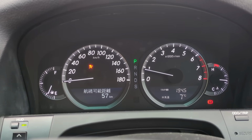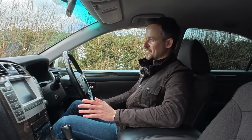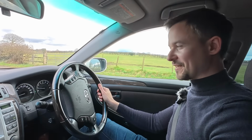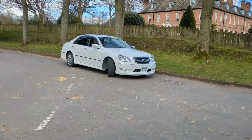Under the bonnet is the 4.3 litre V8, which you find in all of the different Lexus models of this era, like the LS, the SC, the Soarer, and the GS 430 as well. Whack it into drive, 6-speed automatic, of course, into drive, and away we go.